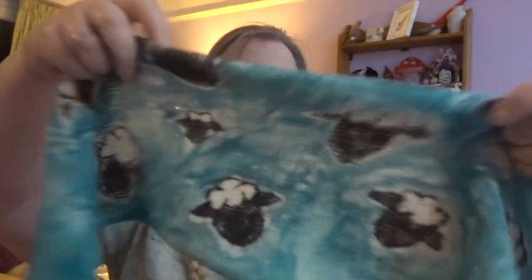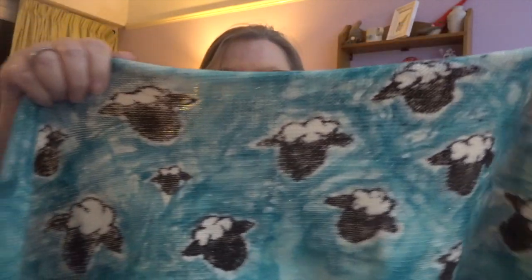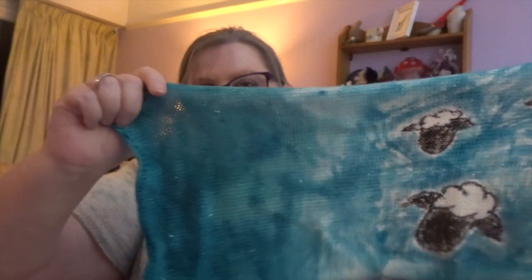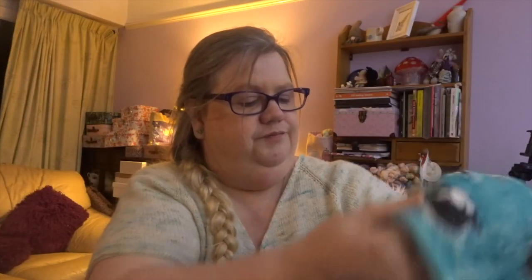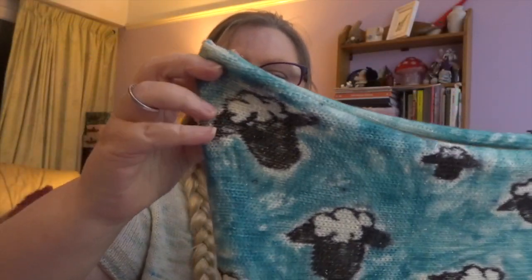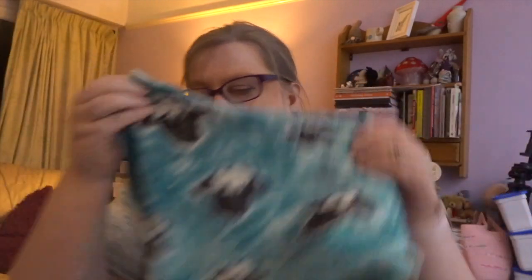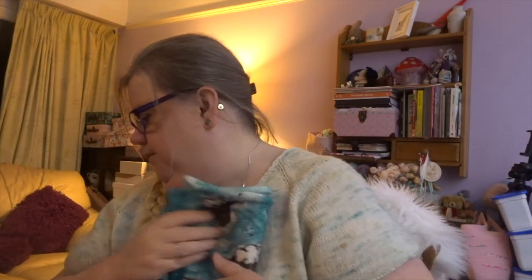So this has all been hand painted by the lovely Gemma, who is the dyer behind the Midnight Diary. Go follow her on Instagram. She has a fantastic Instagram account. And yeah, I absolutely love it. Oh, by the way, in case you don't know, the colour and the sheep are the logo for the Perth Festival of Yarn. So yeah, that's my bit of happy mail for the day.